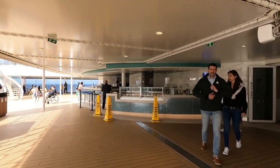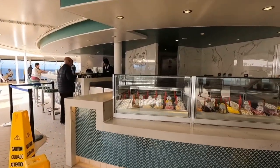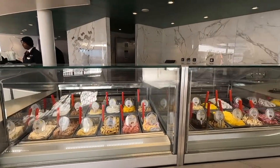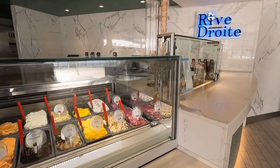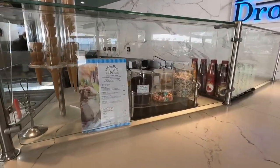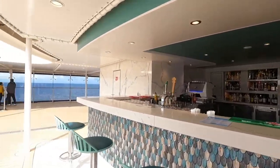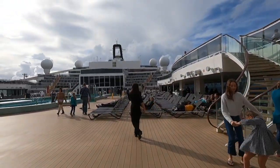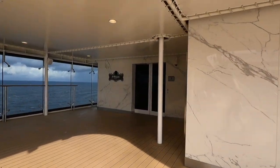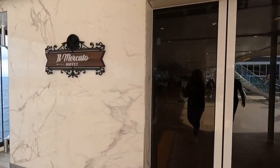They have two ice cream places, or gelato places, on the ship. One on the World Promenade, and the other one inside on one of the floors, deck 6, I think. And here are some of the prices, and you can get your drinks here. Since we're here, this is one of the buffets on deck 18.